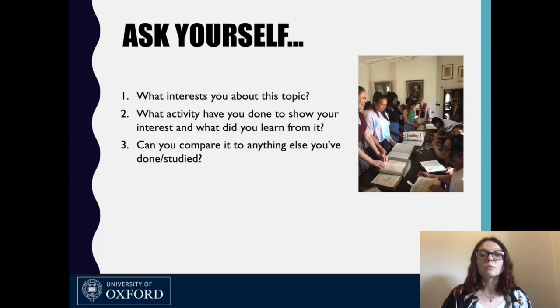Can you show that you have done more than one thing about a topic, read more than one book, or looked at it from different angles? That is really what we're going to build on. And these three questions should be the base of all your academic paragraphs.